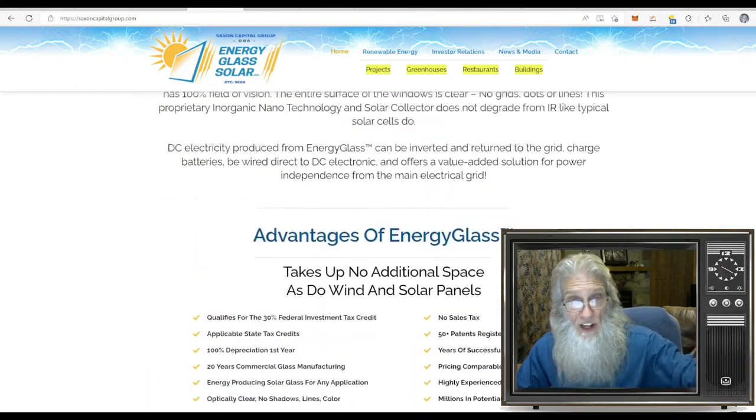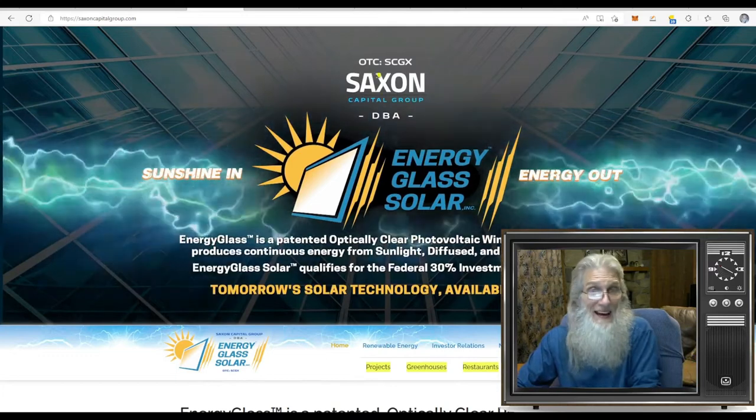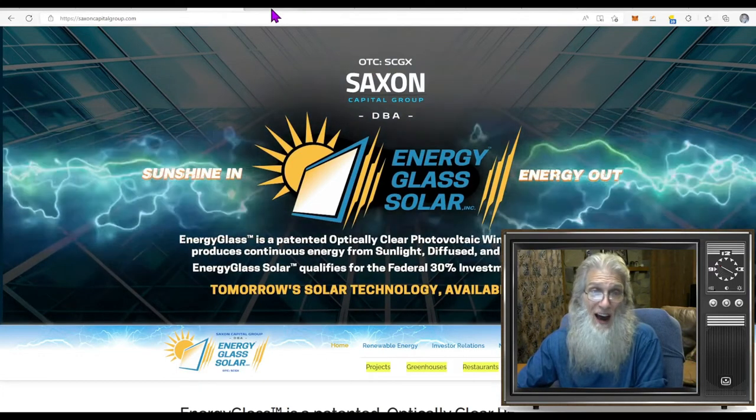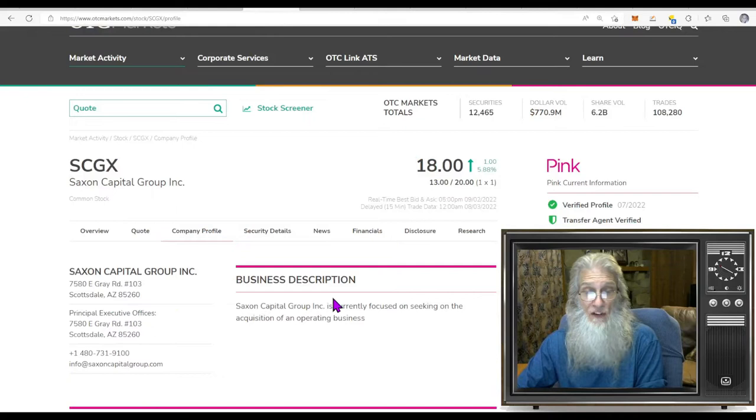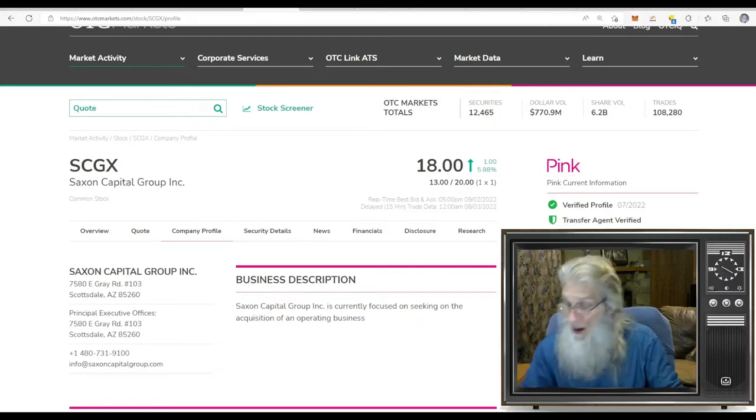And in case you didn't notice at the very top, it's on the OTC market. It is SCGX. It's right there. It is on the market and it is on the pink current tier. It is verified, has a transfer agent, looks good, but it's a shell company too. Has no business, has no money, at least what we're looking at right now.